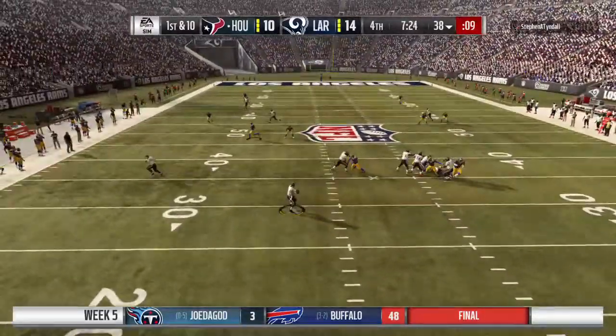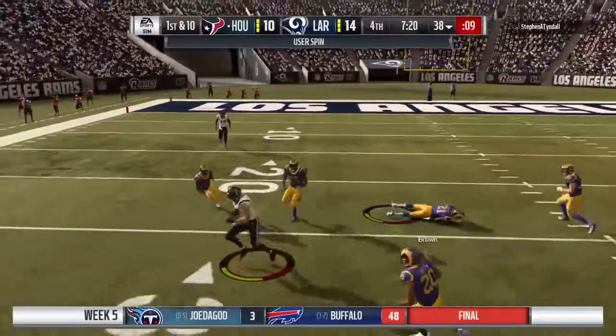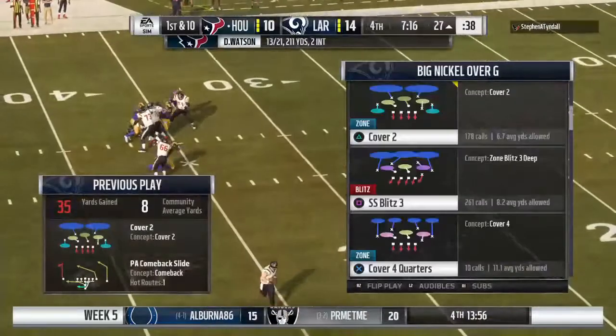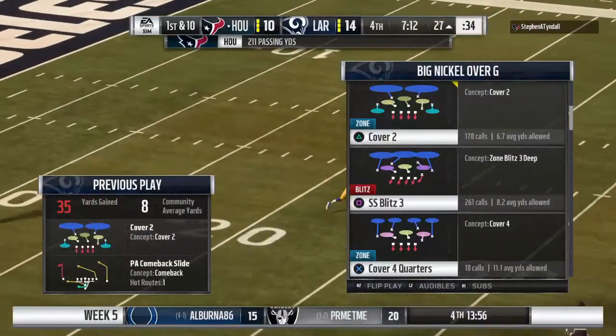They go play action here on 1st down. He's going to air one out, and that's caught inside the 30. And he'll go down, but not before getting this inside the 30. And that one results in 35 yards.